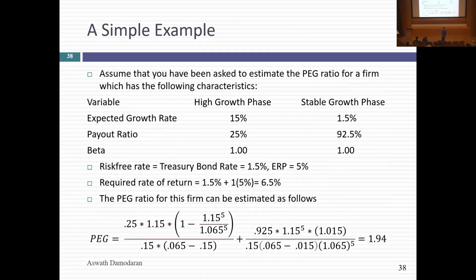So rather than deal in abstraction, let me go back to that example that I did earlier. Remember, I had a company, high growth, 15% for the next 5 years, 1.5% thereafter. So take the same company, and rather than compute the PE ratio, I computed the PEG ratio for the company. So again, this equation just gives me a two-stage dividend discount model value. So if this stock were traded as that model suggests, the PEG ratio for this company should be 1.94. There goes another rule of thumb, because you know what the rule of thumb with PEG ratios usually is? If it's higher than 1, a company is expensive. If it's less than 1, it's cheap. This company trades at 1.94 times earnings and it'll be fairly priced.